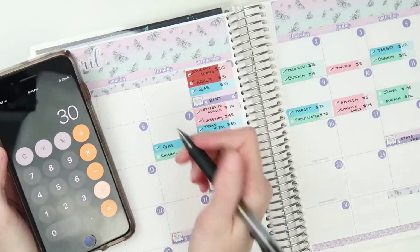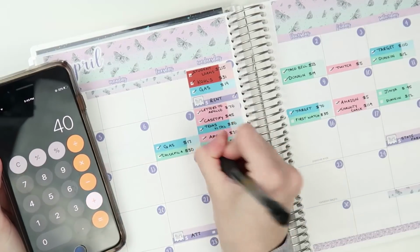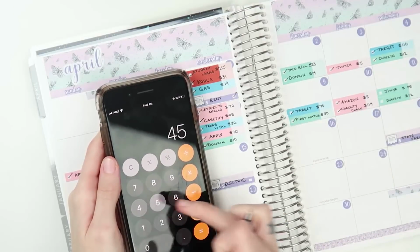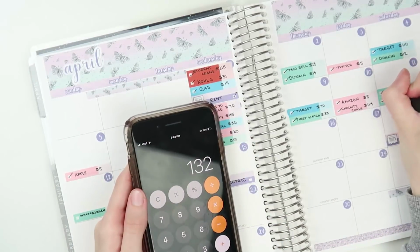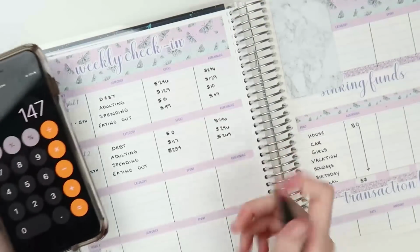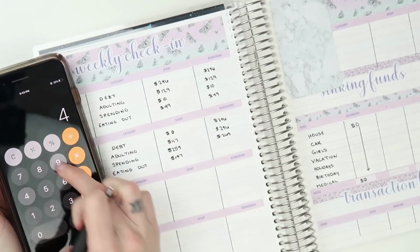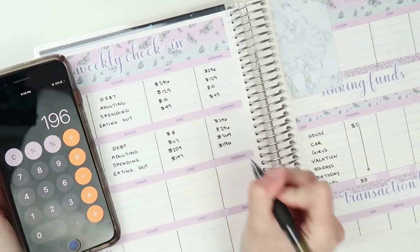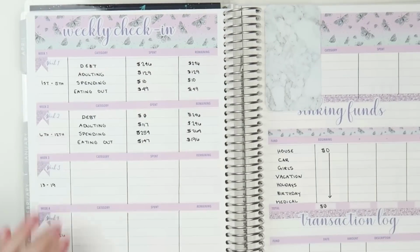And then eating out, Chick-fil-A for 30. Dunkin' for 10. First Watch 35. Virginia 45. Dunkin' 12. And then Whataburger 15, which is 147. And then 147 plus 49 puts me at 196. Nice. Cool. So that is that for the first half.